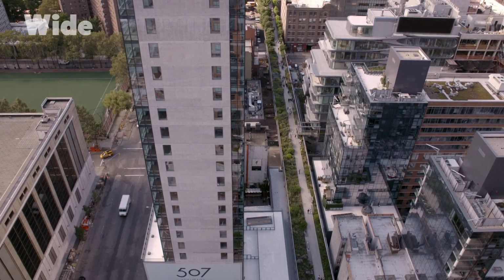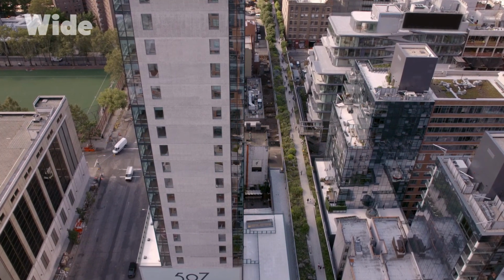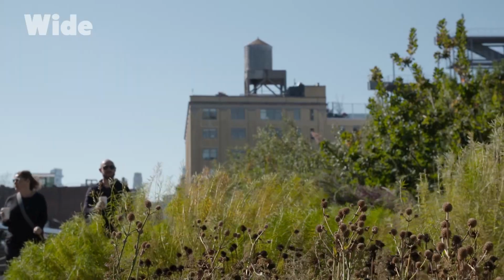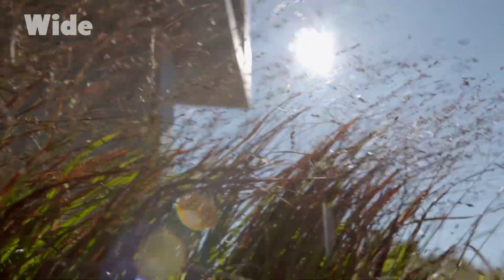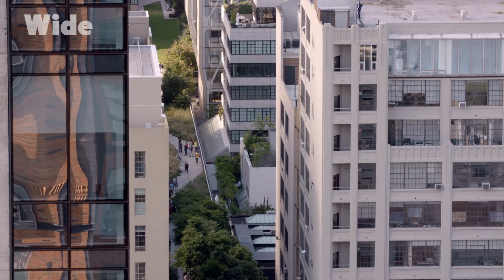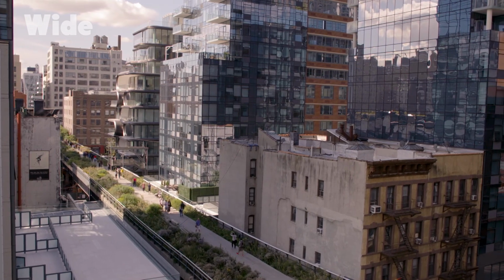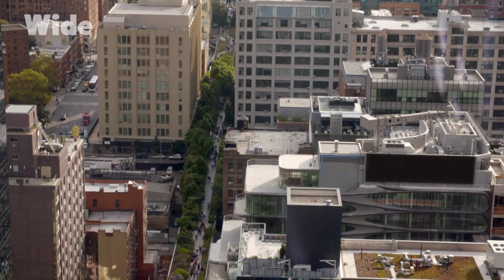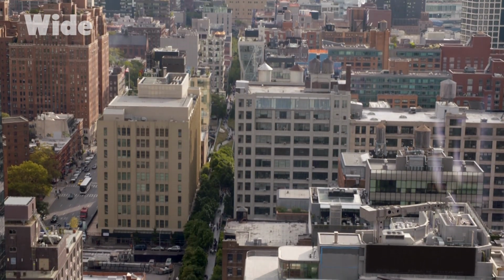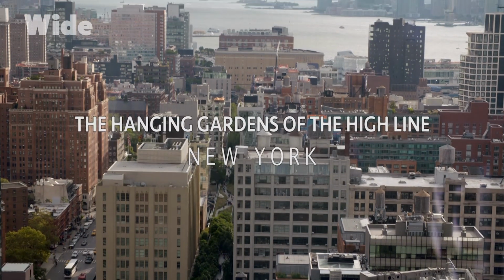Both wild and urban, this walkway, perched 9 meters above the ground, has become one of the symbols of New York. It is made of steel and wild grasses, and it takes pedestrians on a journey among the skyscrapers of Manhattan. Who would have thought that this 2.4-kilometre-long green roof would serve as a benchmark for today's urban gardens? Welcome to the High Line.